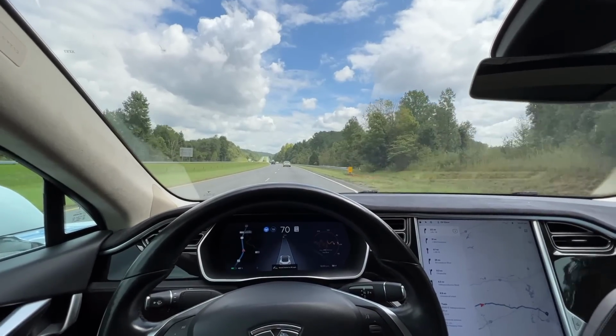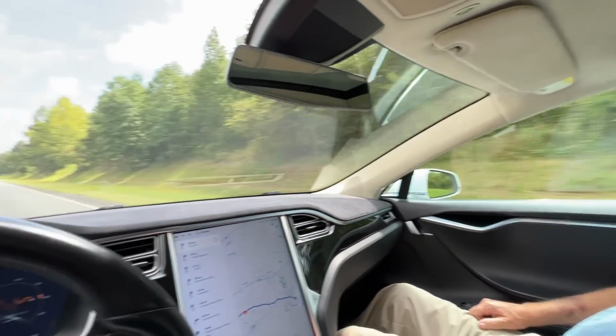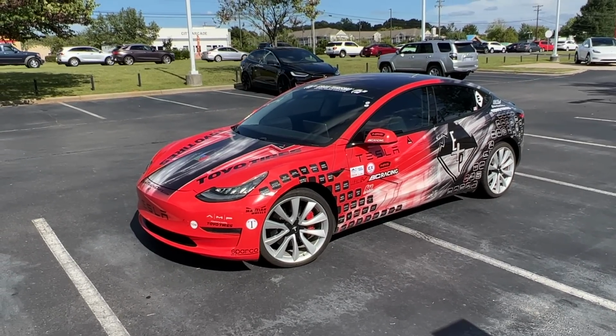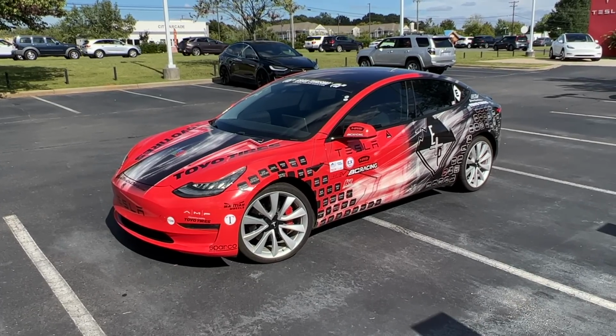I'm on the road to Charlotte on Highway 74, and look who I have here. It's Richard. Richard has the Model 3 that is the fastest production car up Pikes Peak. Even today in 2020, they set that record. And his car developed a problem.